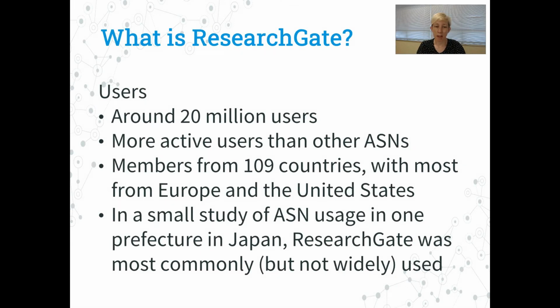So a little bit about the users. There are around 20 million users according to the ResearchGate website. Several studies do suggest that they are more active than other ASNs. There are members from more than 100 countries. The majority do come from Europe and the United States. It's not well known what the breakdown of users of ResearchGate across the world is.